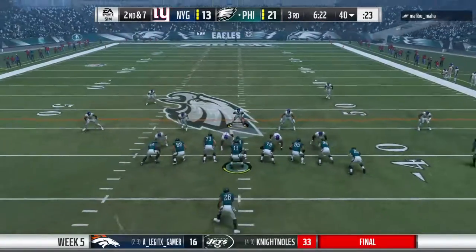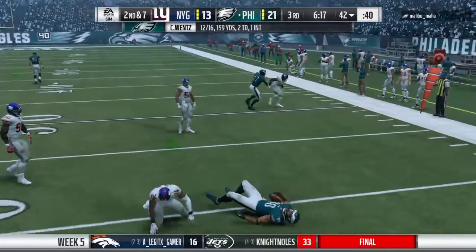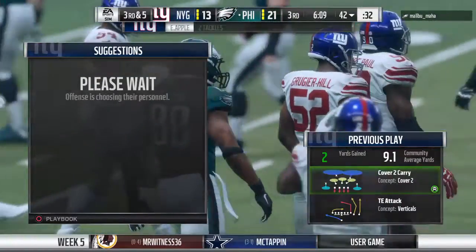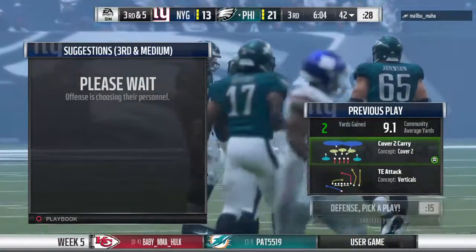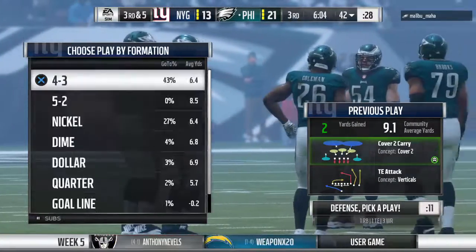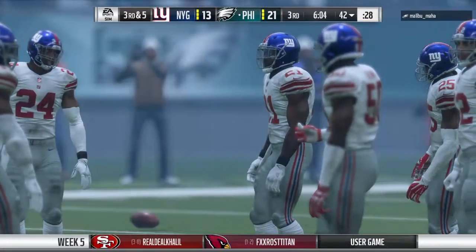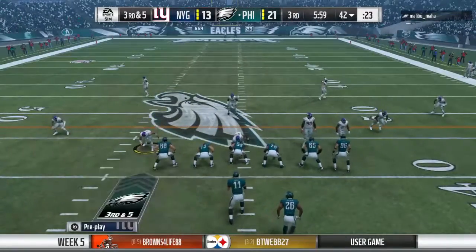To throw is Wentz. It's a short one here, complete to the tight end. And to the 42-yard line here and brought down there. That throw good for only a couple. It brings up third down. The Eagles on third down. They've been excellent. 6 for 7. This will be 3rd and 5.